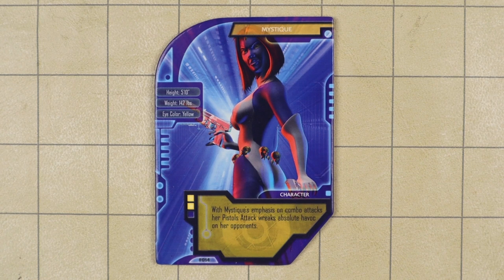Actually, this game got its T rating because of Mystique, but again, not for the reason you think. For his neutral special, he wields a gun. Yep, that's all it takes. Then come the mod cards.